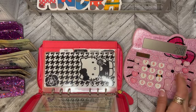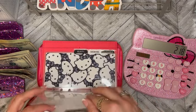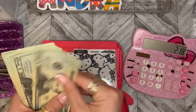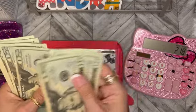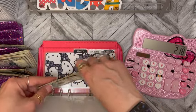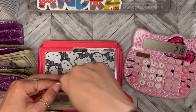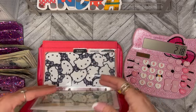All right, then in fuel, we're going to put $100 in fuel. 20, 40, 60, 80, 100. Now let me explain fuel. We need some extra fuel because I did get tickets to see, and I don't remember if I told you guys this or not. So if I already told you, I'm sorry.